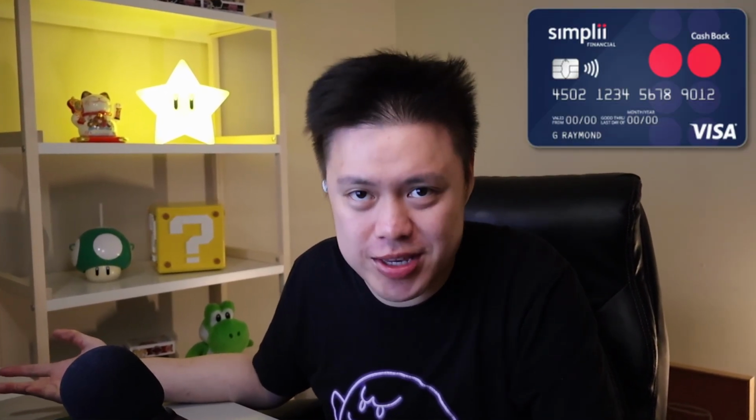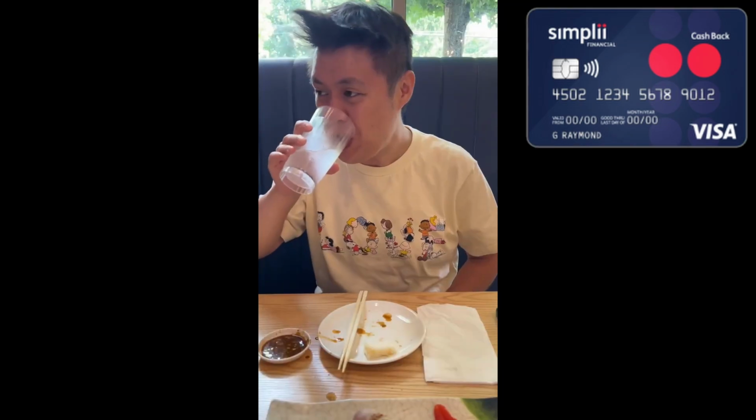Next, let's talk about the Simplii Cashback Visa Card. One of the best backup cards for restaurants, because the card gives you 4% to 2% cashback for dining, but their insurance coverage is just average.